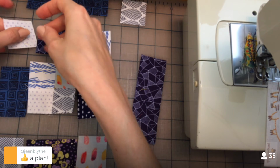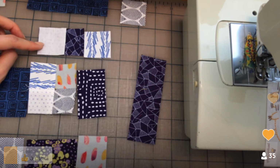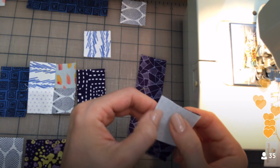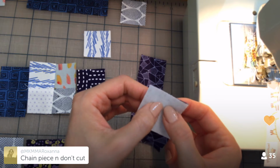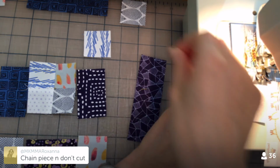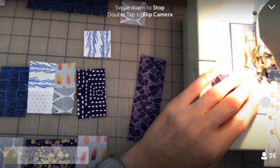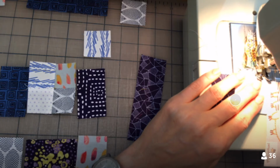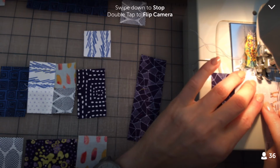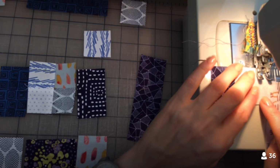Okay, let's start here. So let's fold that so the right sides are together. Turn on the machine. My little kitty scratches to match it up. Chain piece and don't cut exactly. That is the plan. Let's try and get that a little bit more. It gets so bright when I have that light on. There we go. Periscope or my phone doesn't adjust very well.